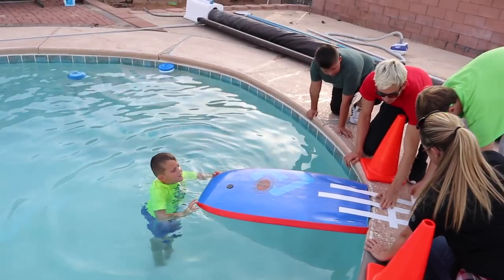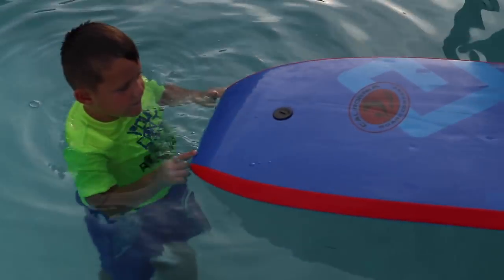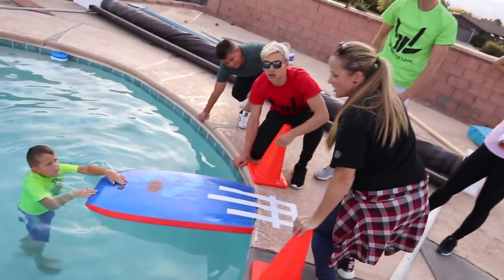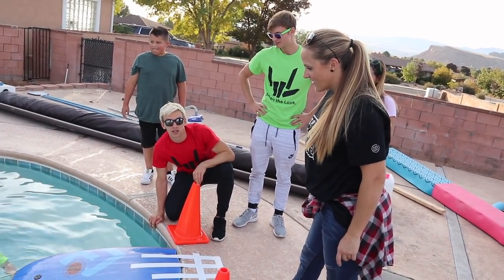I think we can. One thing that I'm a little bit concerned about is how slippery this boogie board is on the bottom. I wonder if we're gonna be able to get the traction to climb out. I did not think about that. It's going to be a total challenge, huh?